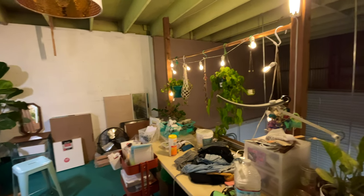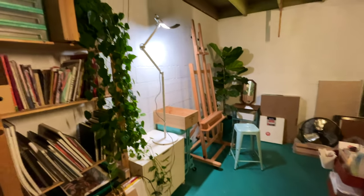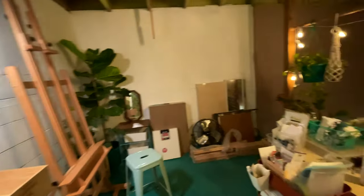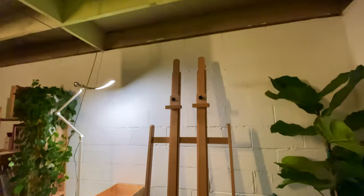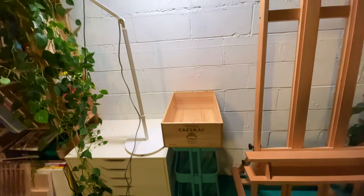Hey guys! Alright, so there's still so much to do, but I'm really happy with this painting corner. I moved this plant over and this fiddle leaf fig. And then here is the giant easel. And this is gonna be covered in paints and brushes and stuff.